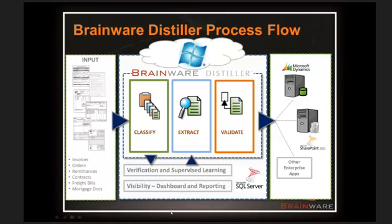Throughout this entire process as well, we have Visibility, which is our reporting package that allows you to not only track the status of these documents, but actually look at the information as it's being captured, so you can really get up-to-the-minute, real-time information from those documents as well.